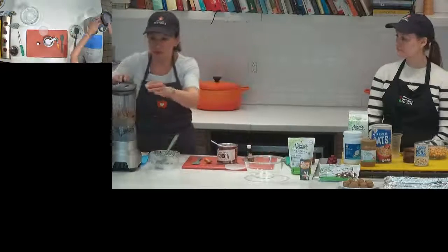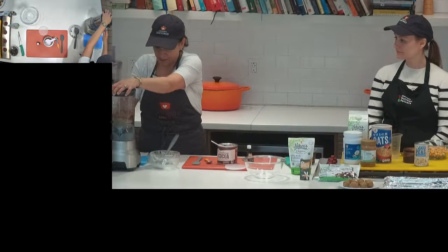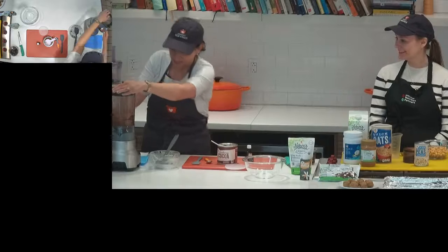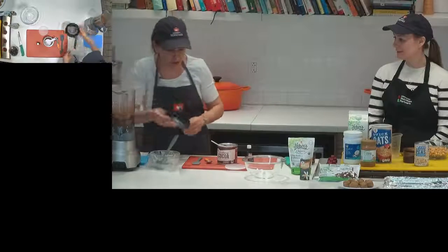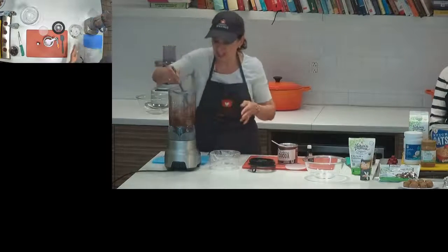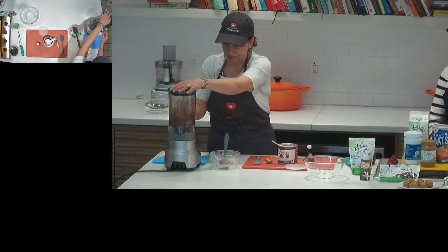All right, we're gonna give this one more blend and then it will be done. There we go. Nice. All right, I'm just gonna stir it up a little bit more. Our blender is not cooperating as much as I would like it to right now. Actually, that looks pretty good. One more quick blend and it's gonna be done. There we go. Nice.